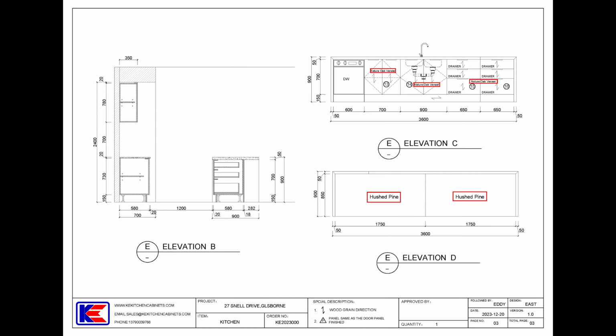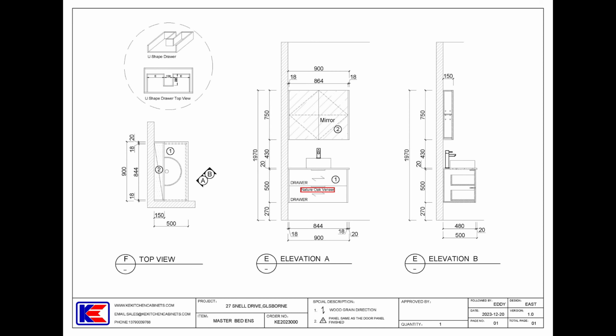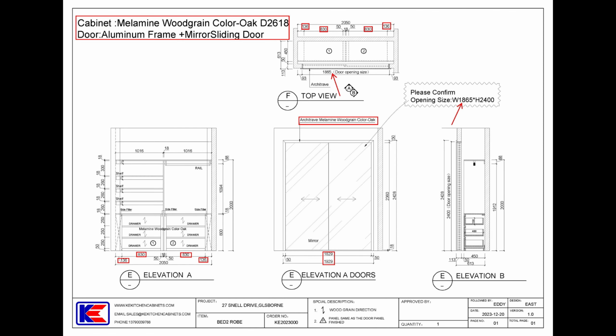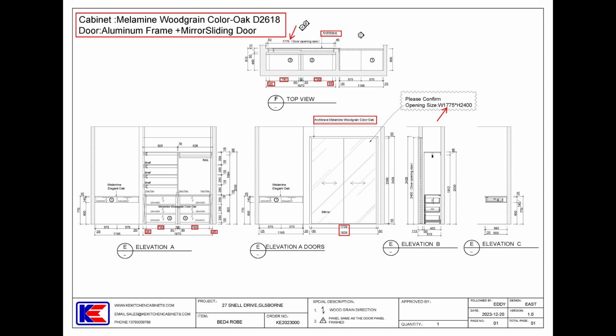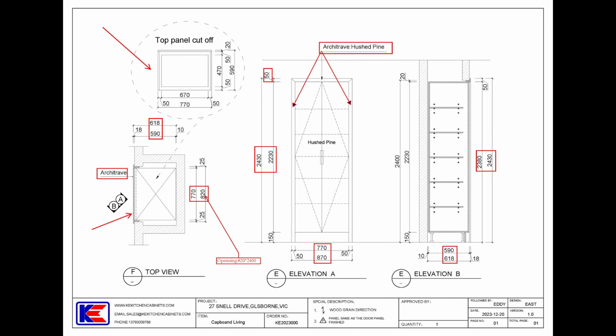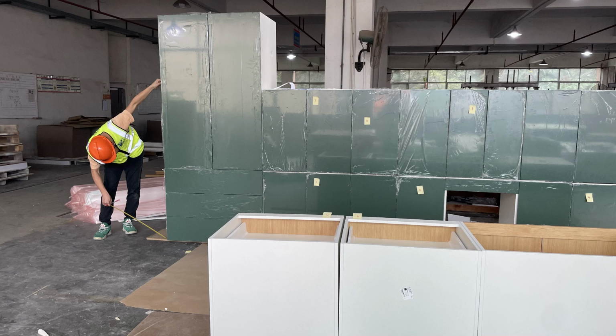Before we delve into the craftsmanship, please note the manufacturing drawing. As diligent manufacturers, it's our responsibility to craft the cabinets based on the final manufacturing drawing confirmed by our client. For the kitchen, we've employed two finishes. One is a wood veneer, and the other is a two-pack in matte finishing. The color is matched with Laminex Hushed Pine 159 in a natural finish.